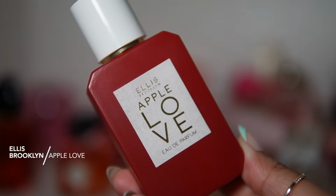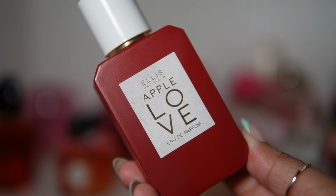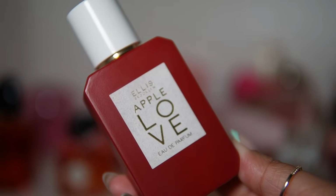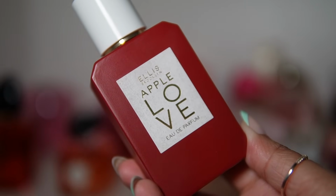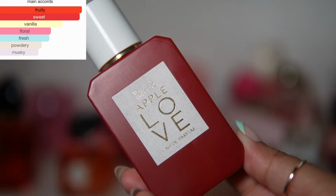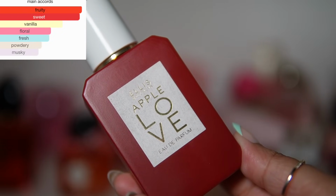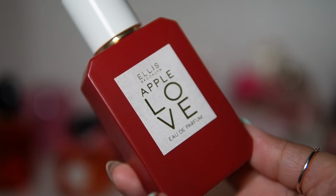It does get compared a lot to Chaoli's Eat and Juicy Apple, but in my opinion, I don't think they are so similar that they can be dupes for each other at all. I feel like Chaoli Eat and Juicy Apple gets more musky. It has more berries in there. Apple Love has more of a sugary vanilla and musky mix into the apple. So the sugar was always a note that really stood out to me when I wore it, especially when it would start to dry down, and the vanilla.